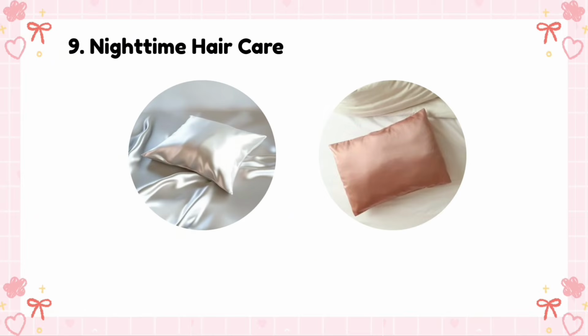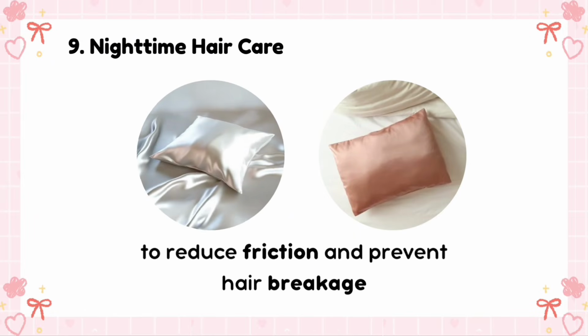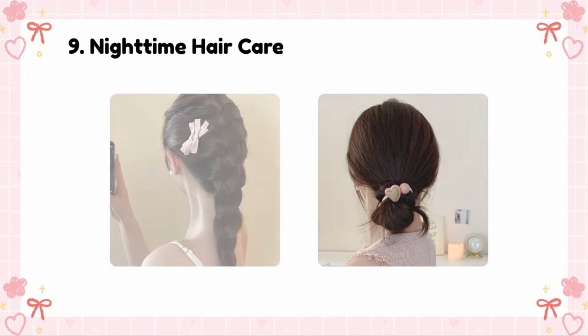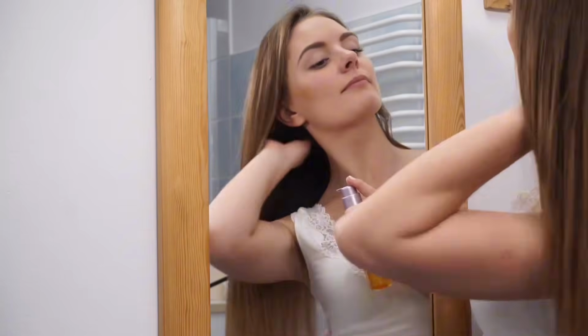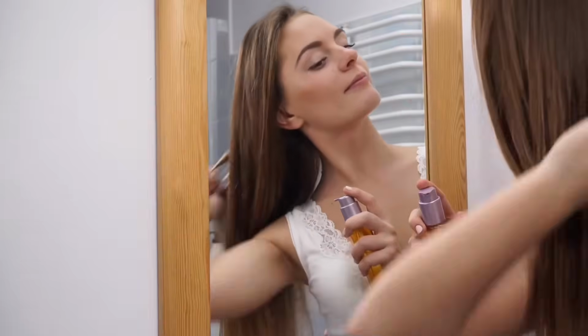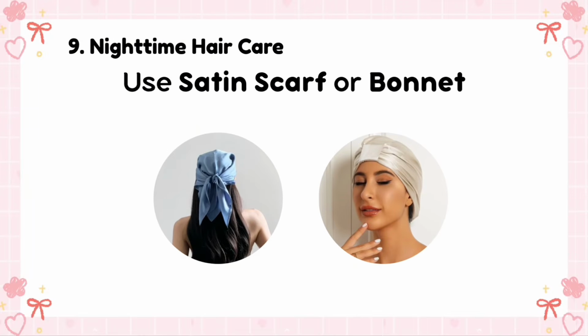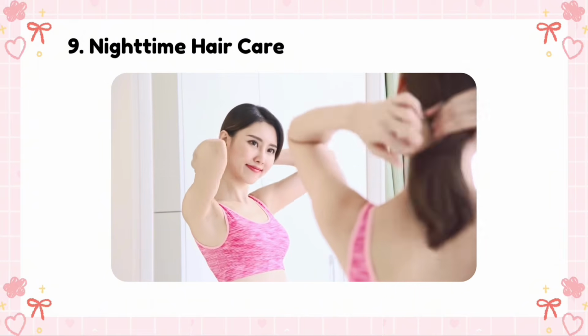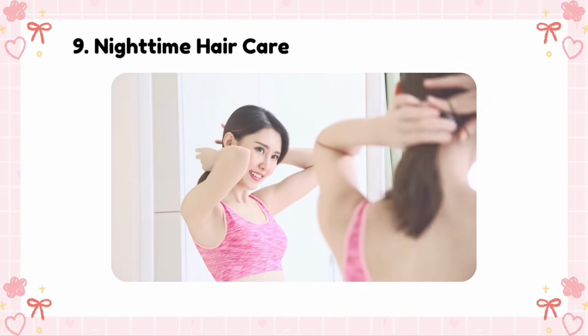Use a silk or satin pillowcase to reduce friction and prevent hair breakage. Braid or bun your hair to prevent tangling and knotting while you sleep. Use a hair serum or oil to nourish and moisturize your hair before bed. Use a satin scarf or bonnet to protect your hair while you sleep and prevent frizz. Keep your hair tied loose if you tie it up at night to prevent breakage and hair loss.